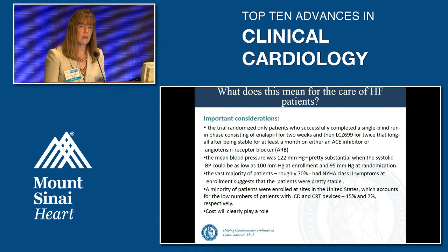So this is the way the guideline writers looked at it in our recent update, but I think we should also think about some other things about this therapy as we try to apply it to our own patient populations. And this is how I really analyze this data when I think about a given patient who I'm seeing, in particular in my clinic.